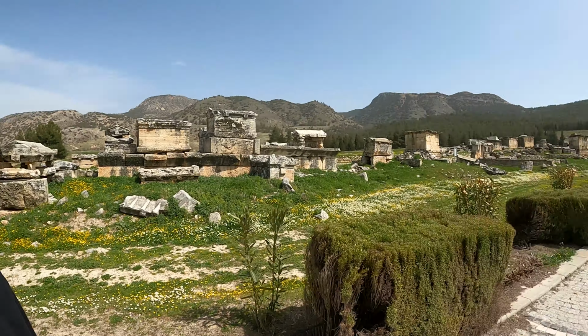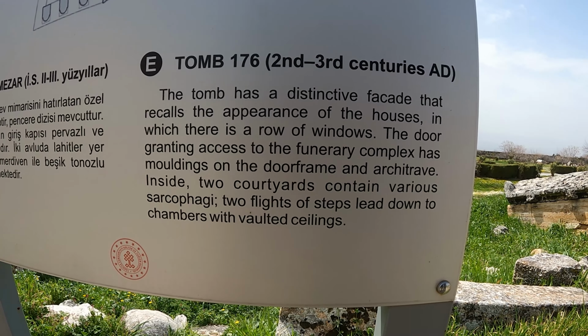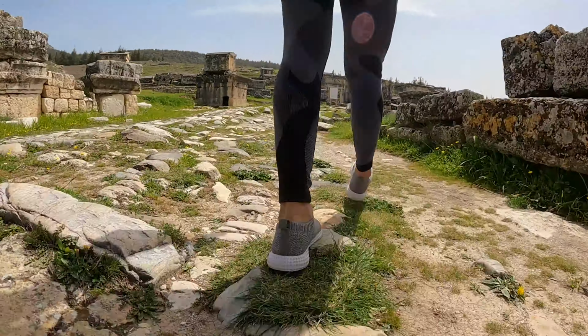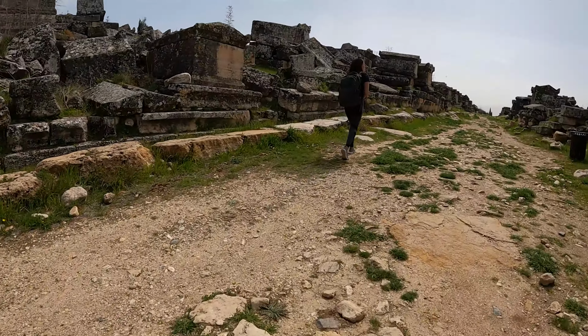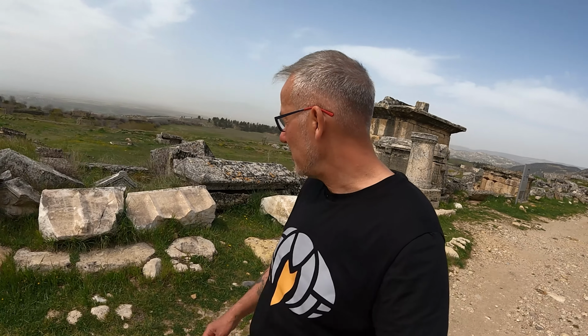I don't know about you guys, but it looks like a gravesite, like a cemetery kind of thing. Doesn't really look like it has any accommodation, housing. Very lavish graveyard, I must say. Beautiful stones cut out of the mountain nearby, from all those quarries that we drove past yesterday.